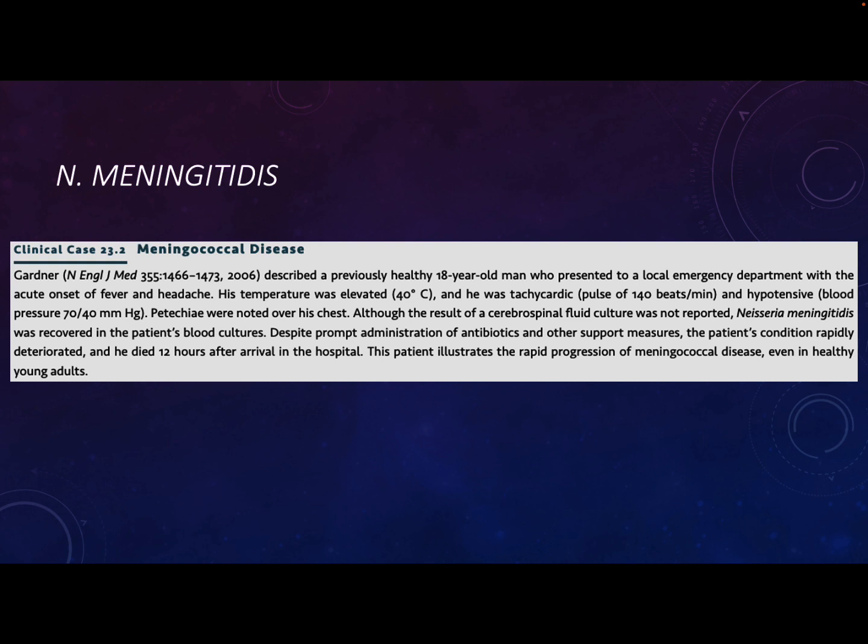Although the result of the CSF culture was not reported, Neisseria meningitidis was recovered in his blood. Despite prompt administration of antibiotics and other support measures, the patient's condition rapidly deteriorated, and he died 12 hours after arrival in the hospital. This patient illustrates the rapid progression of meningococcal disease even in healthy young adults. So it's one of those that even if you catch it, sometimes aggressive therapy isn't successful.